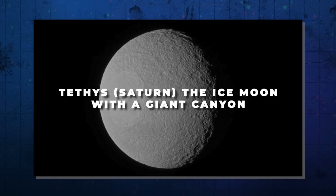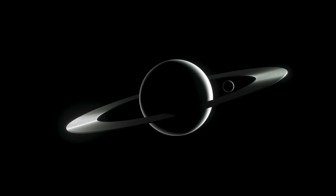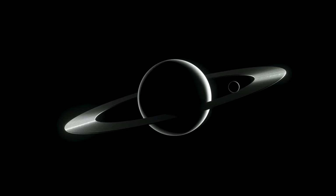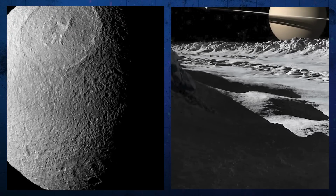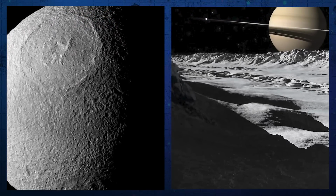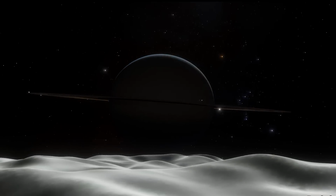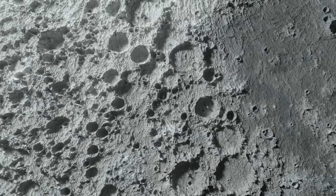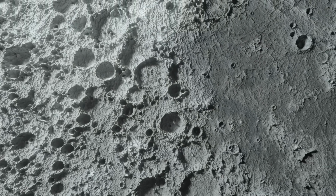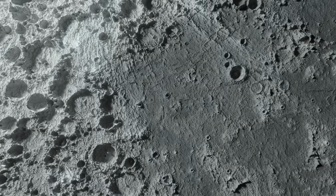Tethys, Saturn, the ice moon with a giant canyon. The icy world of Tethys, one of Saturn's major moons, is ruled by two huge features, the Ithaca Chasma and the Odysseus crater. These impressive landmarks tell us a lot about Tethys's past and the changing forces that shaped its surface. Even though Titan and Enceladus are more well known as moons of Saturn, Tethys is still a great place to learn about the nature of icy objects in the outer solar system.